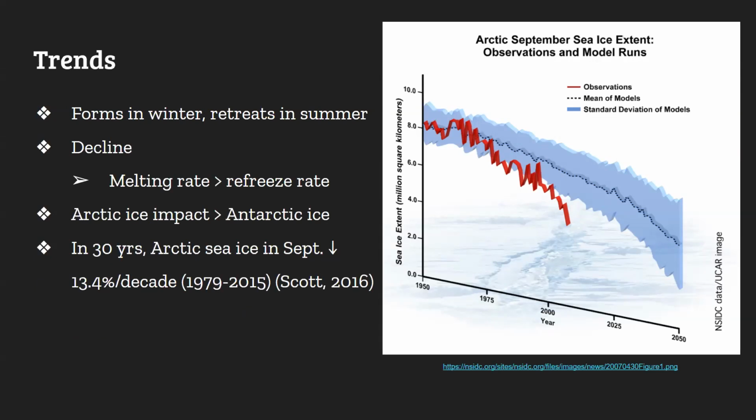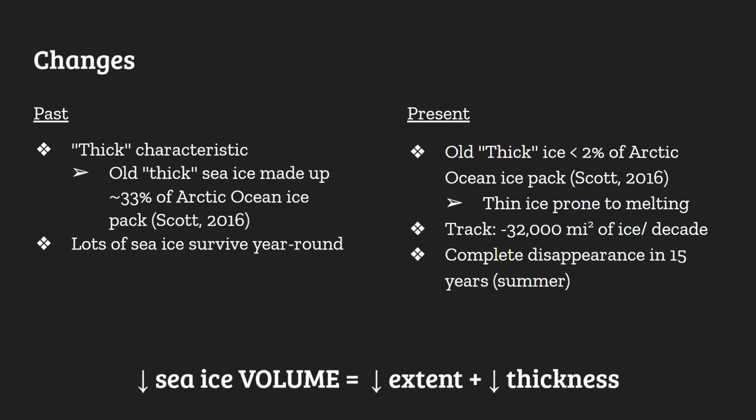We're going to focus only on the Arctic sea ice because it will impact us more compared to the Antarctic ice. Here's a statistic for you. In the last 30 years, Arctic sea ice in September has gone down by 13.4% per decade. Based off what Alfred was saying, the sea ice is not being able to form back like it usually did in the past.